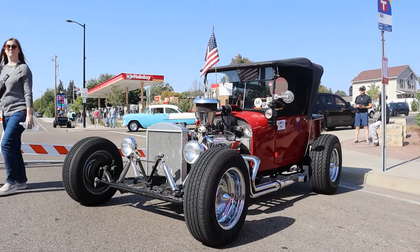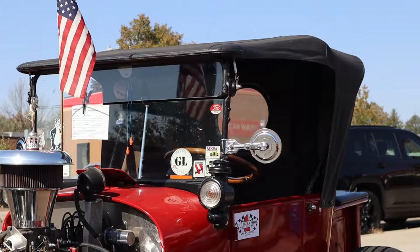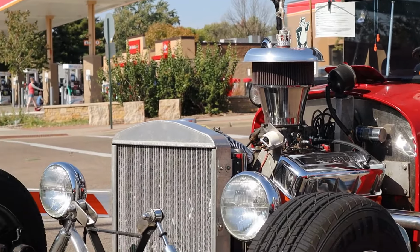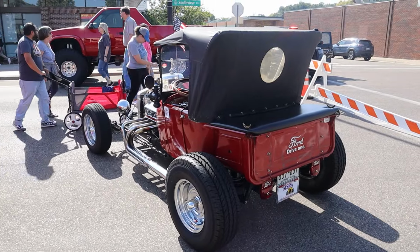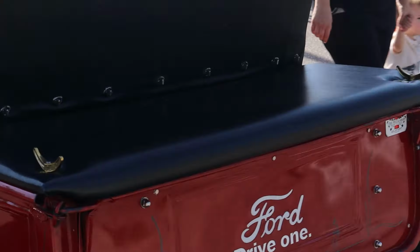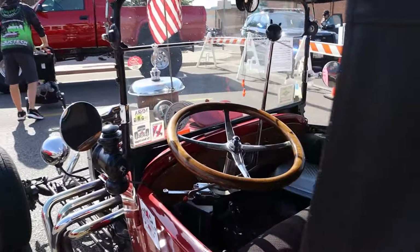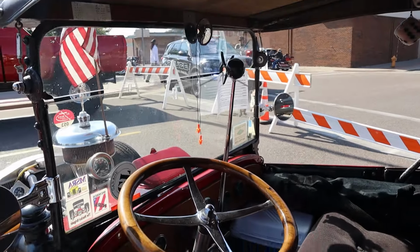Nice T-bucket here. Well, I guess we'll end the show here with this good looking T-bucket. George, this thing's pretty cool. This is Ford Drive One. Kind of like the Coca-Cola drink one, I think is the logo. I don't know. Don't quote me on that. That's what it reminds me of, those Coca-Cola. I like it. The 8-ball shifter, high shifter.